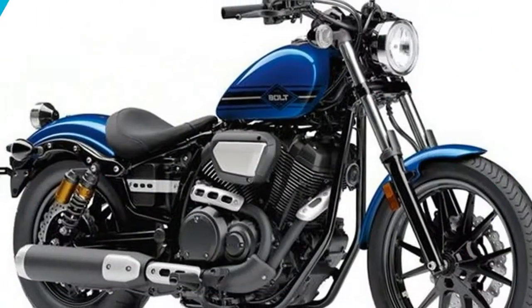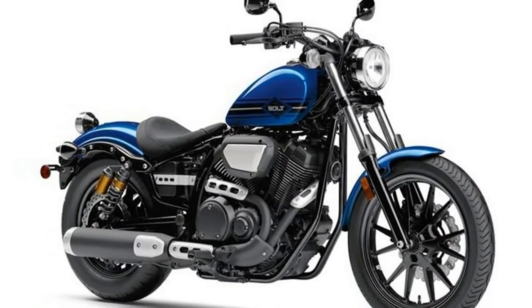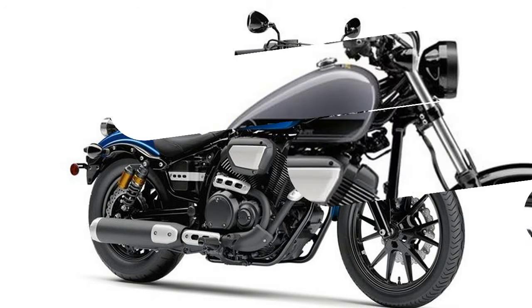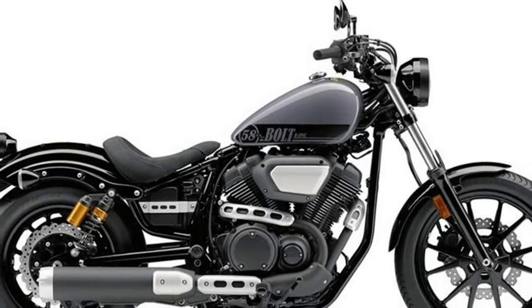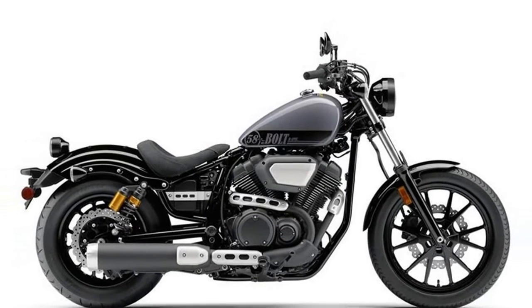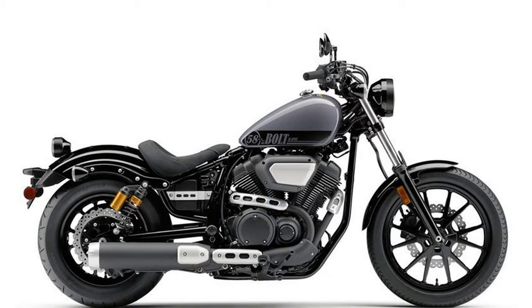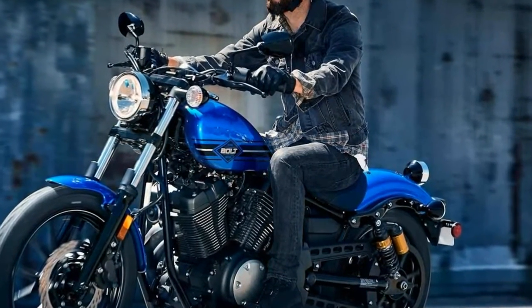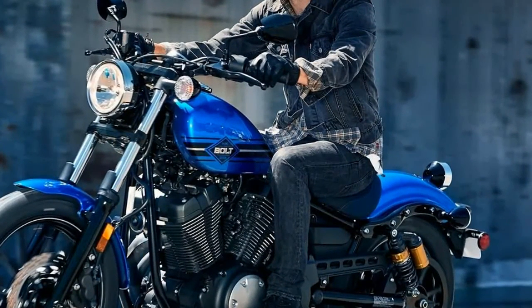Power. 942cc, air-cooled, SOHC, 4 valves per cylinder. 60 degree V-twin engine produces outstanding low and mid-range torque. Maximum torque is reached at only 3,000 RPM for an exceptionally fun riding experience.